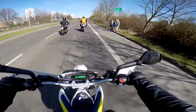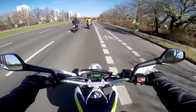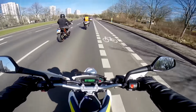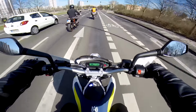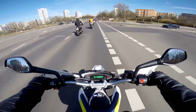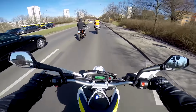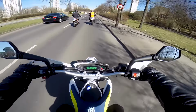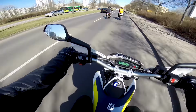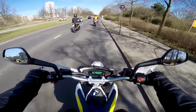Oh, he's riding a 125. That's so cute. Oh, he's a little baby biker. What if he's got a little license and that's why? I do like that big LCD on his bars though. Mine's kind of tiny and old school. That's nice. Maybe he's not part of us.